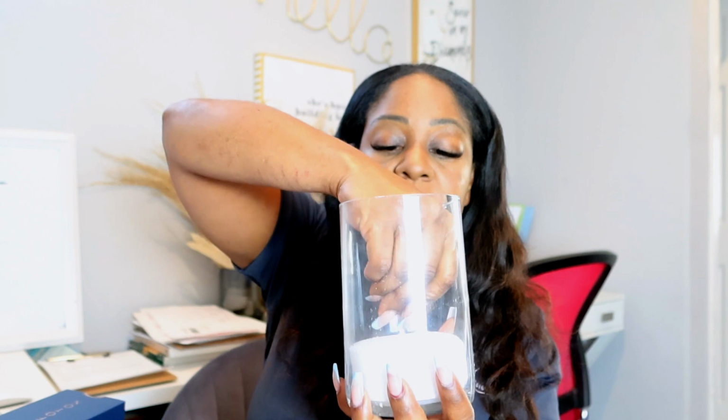You take the wick, which is fairly long, and all you do is stick it in there, and then you light it up and you burn it. It's very simple, very easy. I would recommend these so much because, like I said, if you're in the event field, you use a lot of candles, and this is reusable.